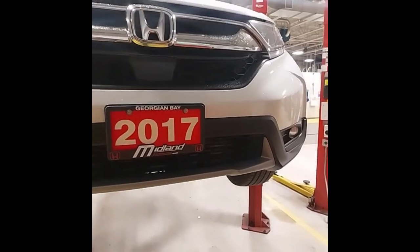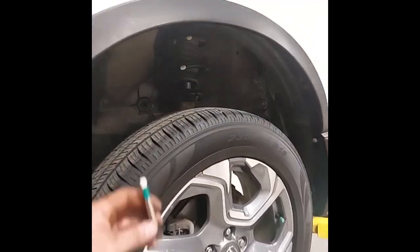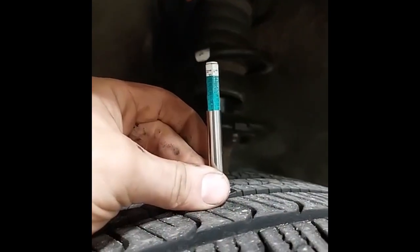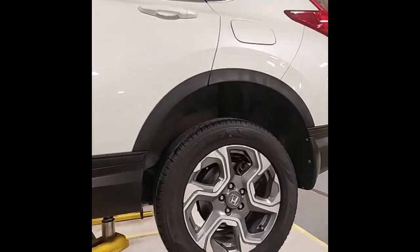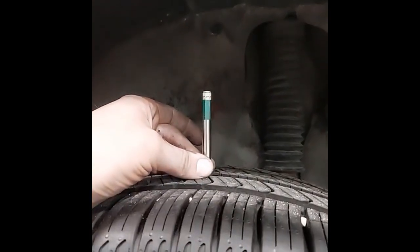Let's have a look at this 2017 CR-V, stock number 24188B. I'm going to start with a walk around of the vehicle. We see the front tires here. I have about 10-30 seconds tread life left. And the rear tires are the same, almost new. About 10-30 seconds left as well.